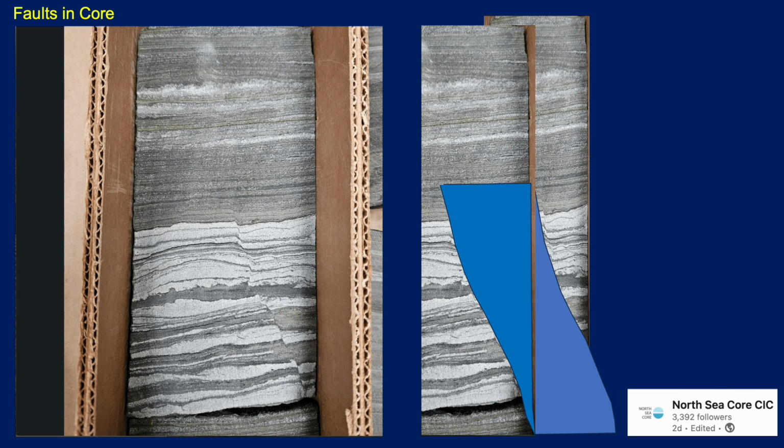Published by the North Sea Corps. Hello, Henk. It's a feature from 167A12, a North Sea well in the Brae area. It's actually from the Upper Jurassic Brae Formation, and we can see these small scale fractures. At the core, it's about 5 or 6 inches across. A very, very impressive little fracture there.